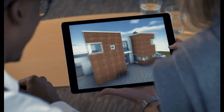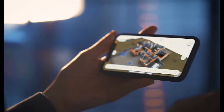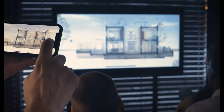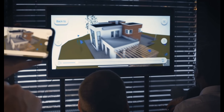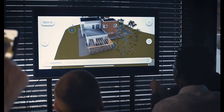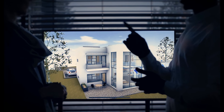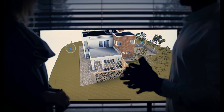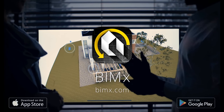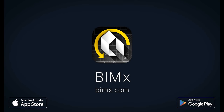Besides one-on-one project discussions, the BIMX presenter is also an excellent choice for pitching design ideas to a bigger audience. When wirelessly connected to a TV screen or projector at an event or meeting, BIMX presenter's animated project views run in slideshow mode, giving you the opportunity to walk around, engage with the audience, and further articulate the ideas behind the work. BIMX makes architectural design presentations a walk in the park. Bring an engaging experience to the table with the help of BIMX today.